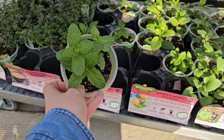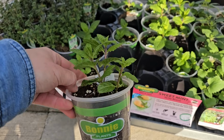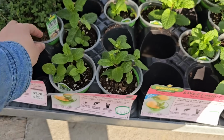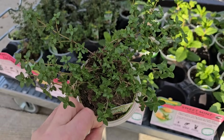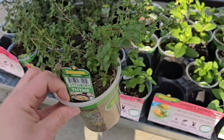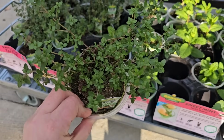The same with the herbs, really easy to start from seed. If you are going to buy mint, don't plant it out in your garden because it can get really invasive. You want to plant mint in a planter. And here is some thyme. Thyme can be evergreen or perennial, I should say. Some herbs are perennial, like chives, oregano, sage. They come back year after year for me here in my zone 6. But really easy to start these from seed. And this smells amazing. I'm moving it around and I can get a whiff.